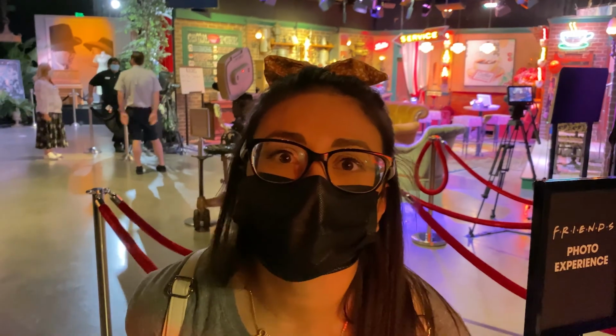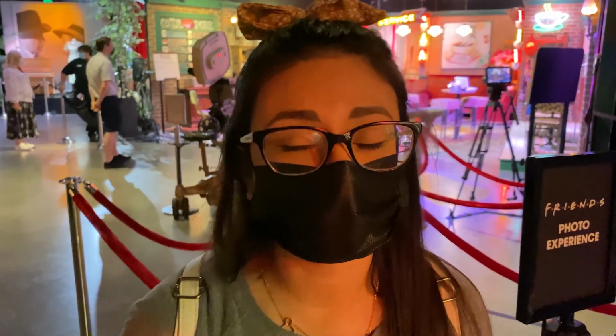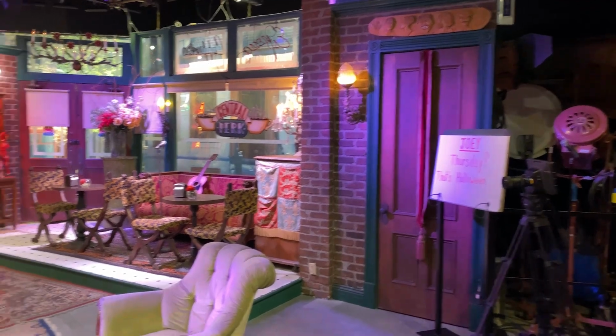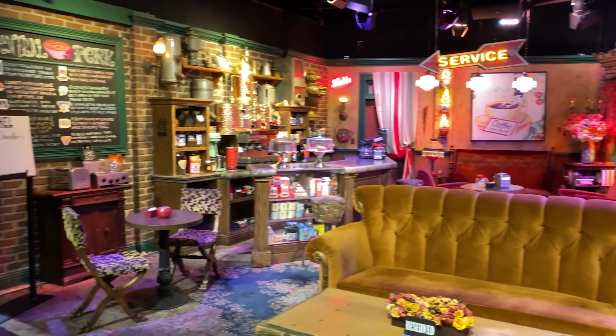All right, you guys, for all those people that are in love with the show Friends, you're seriously gonna geek out right now. Let's go. This is just one of the amazing photo ops that you get to do while on this tour. So for anyone who's a Friends fan, you gotta do this. In 3, 2, and 1.